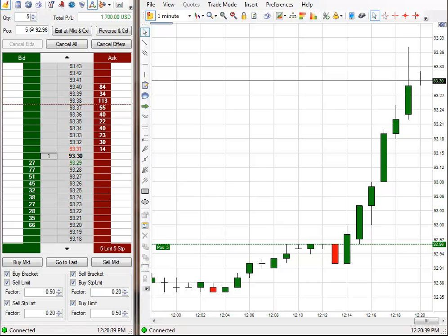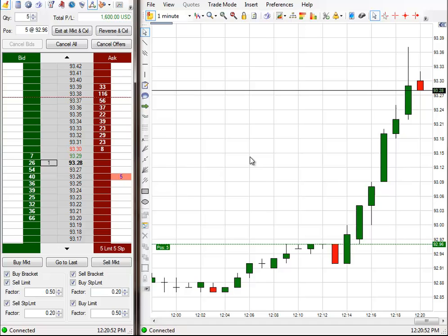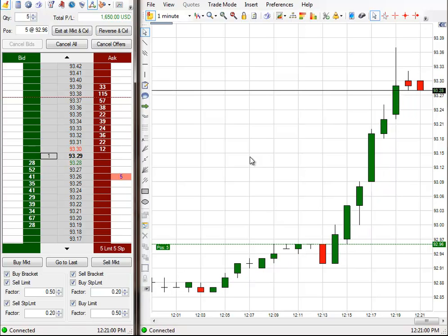Adjusting the stop to 26. Playing it tight, or we let the computer take over. There's a good chance it will come back down right here, so I'll just lock in the 30. Always remember, manage the trade. Don't let a good profit go away. Manage the trade at all times. Just like that.